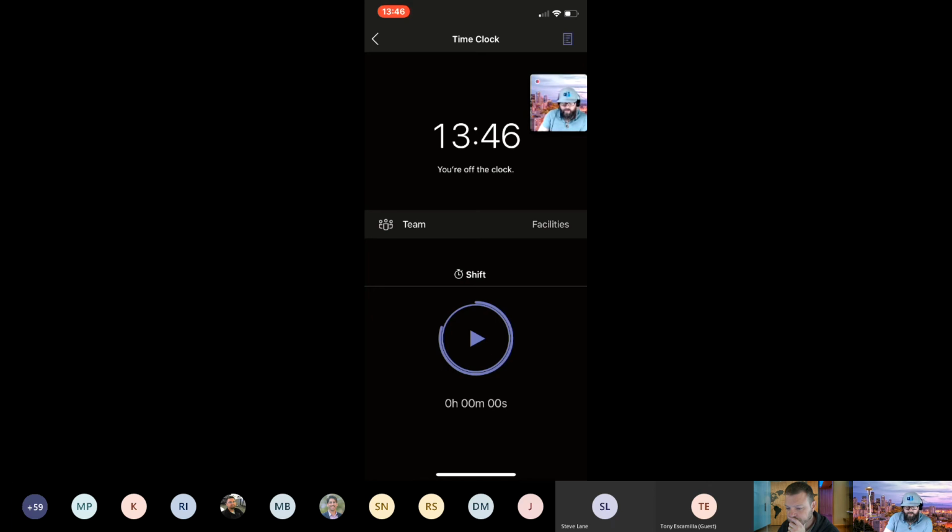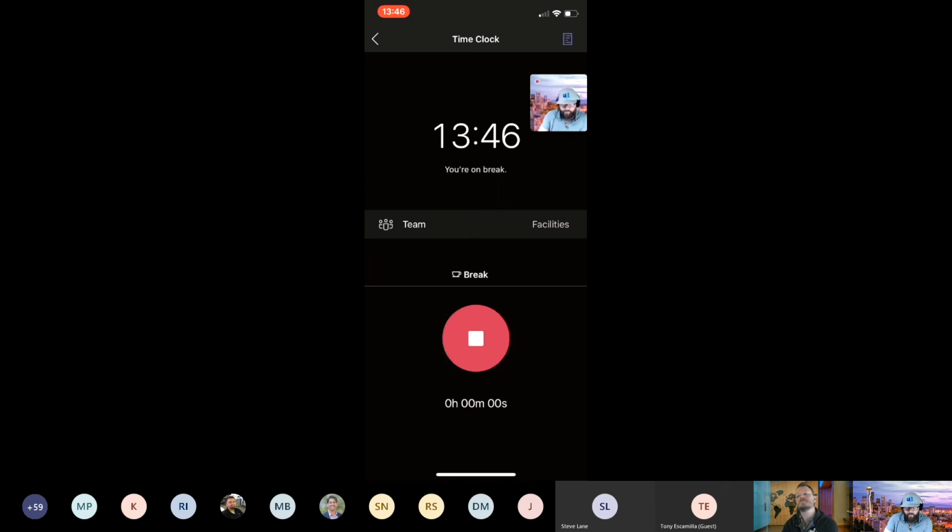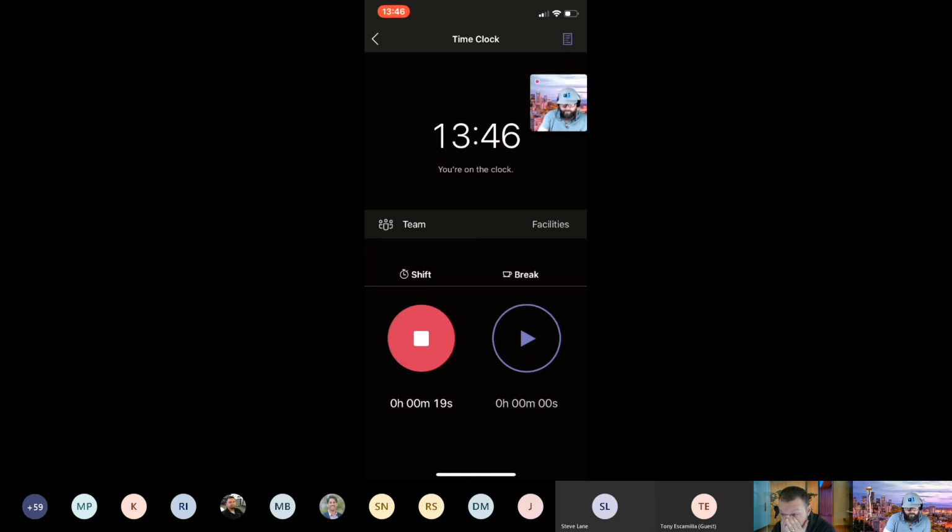And we have here our final piece, the time clock that we can use. So what I'm going to do is start my shift. I'm actually already late. I should be on the clock for 46 minutes. And now you're going to see that I'm on the clock. This is going to start running up. If I want to take a break, I can start my break. And now I'm on a break, and that is going to count as well. When I'm done with my break, I stop my break and I'm back on the clock.